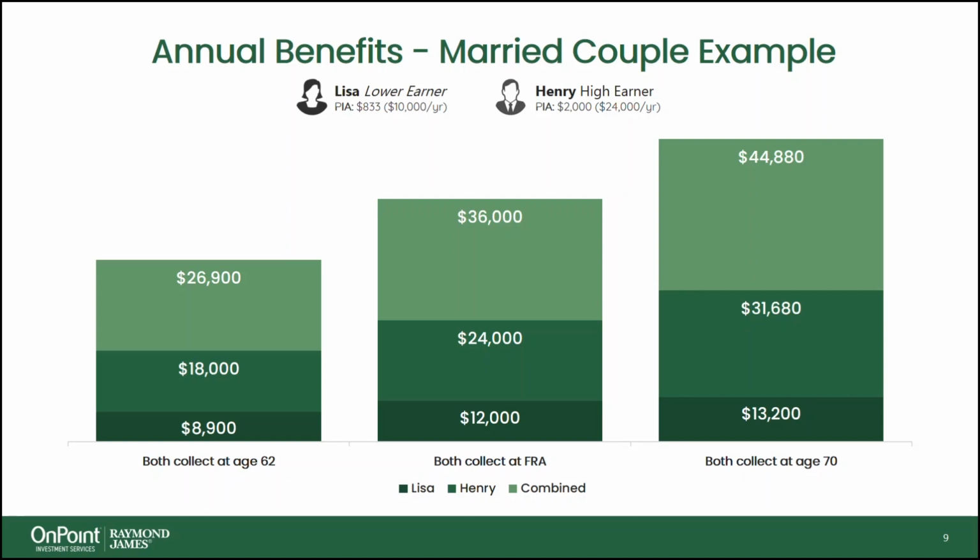And also note that if Lisa survives Henry, she can step up her benefit to his benefit amount and collect the survivor benefits. So in this case, it's more important for Henry to delay his benefits as long as possible than it is for Lisa to delay.